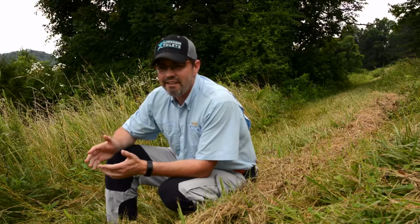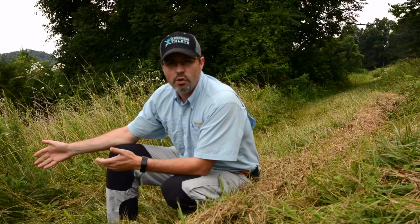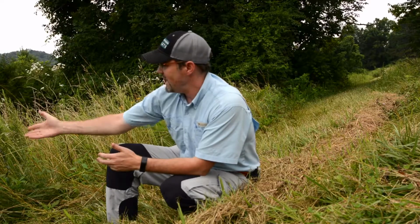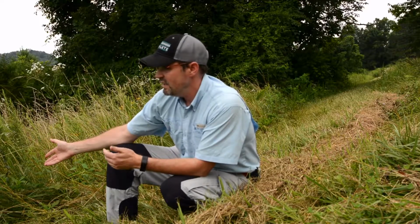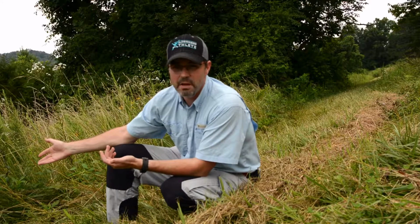That way I have areas of freshly mowed grass, areas of the field that was mowed a month or two ago, and then areas that haven't been mowed, like this beside me here. I mowed back in around November time frame, so here we are. That's basically 8 months ago.